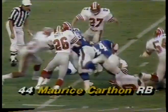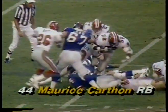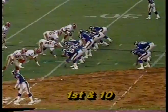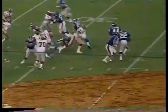Defensive line coach Lamar Leachman got to be pleased. Here we see Maurice Carthon following Lee Roussan and Billy Yard up the middle for the first down. Good job of power running by Maurice Carthon. Ball spotted just across the 30-yard line as the Giants, with a good drive here that began on their own 19-yard line, have eaten up 5 minutes of the second quarter.